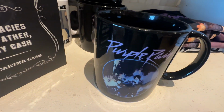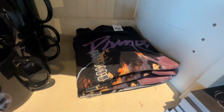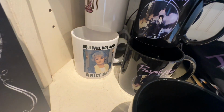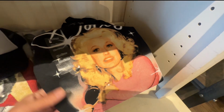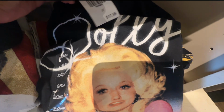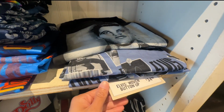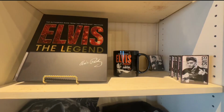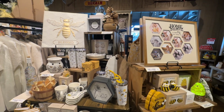And they also have Purple Rain mugs. Who remember Prince? The mug is $8.99. They also have t-shirts. And I think that's one of the Golden Girls back there. And here's a Dolly Parton t-shirt, which is very nice. And she looks so pretty. This one goes for $17.99. And they also have Elvis merchandise, t-shirts. They have a button-down shirt for $34.99. They have mugs.